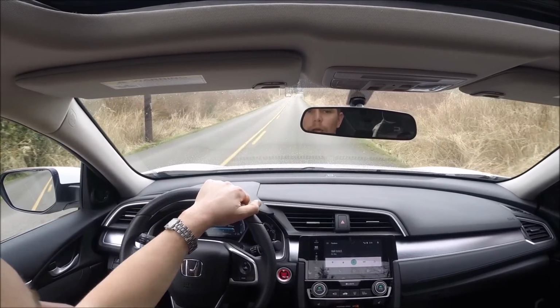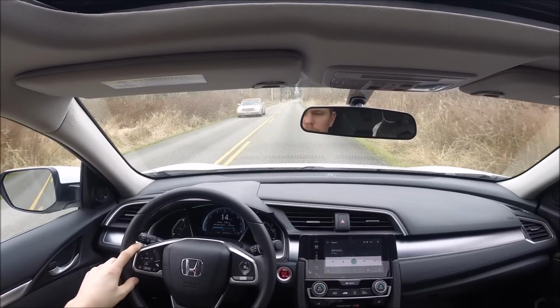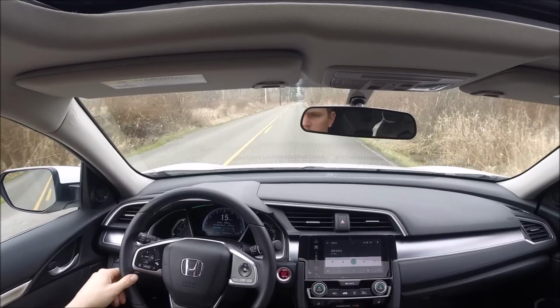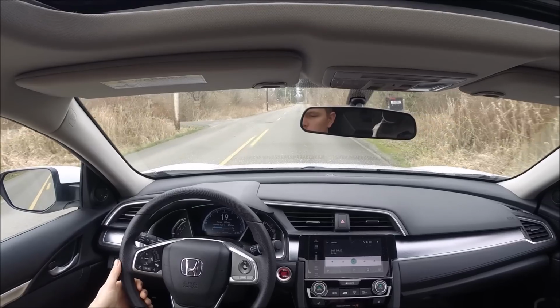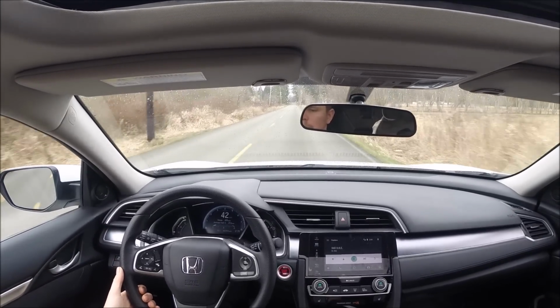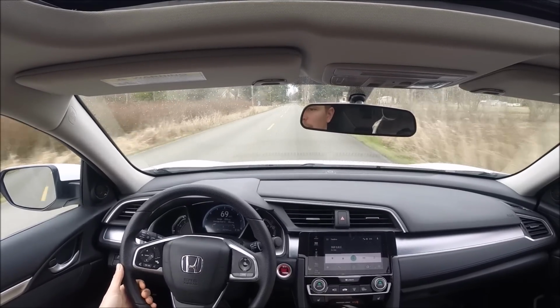And I'm making sure I'm not on the throttle much at all when I hit 20, so that when I floor it, any kind of lag is also calculated in this whole thing. Okay. 19, 20, go. That feels pretty good, and I didn't feel that timing drop that time.